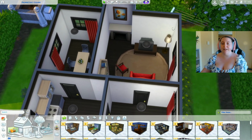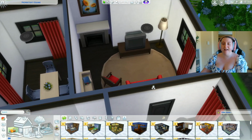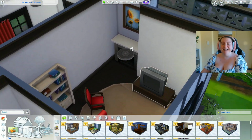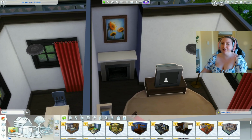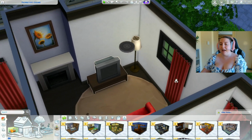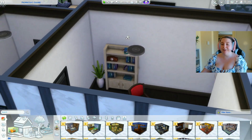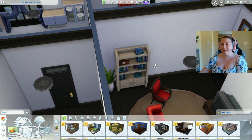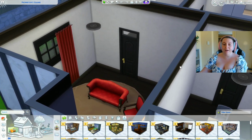Back down the hallway, we go into the living room. Again, I've sized up a big TV. It looks like something you'd have in the 90s. I grew up with a TV like this. Simple fireplace. I would have liked to have used the Get Together one, but it is so expensive, so we didn't. I tried to get a painting in here, which I did, which was good. This plaid doesn't really fit the theme, but I liked it, so it was all right.